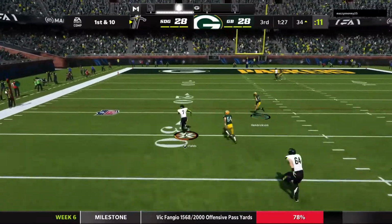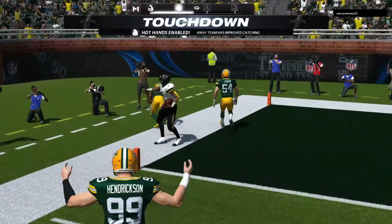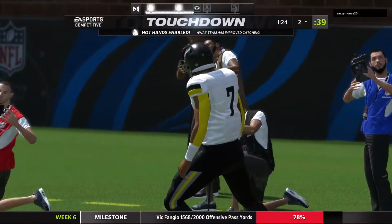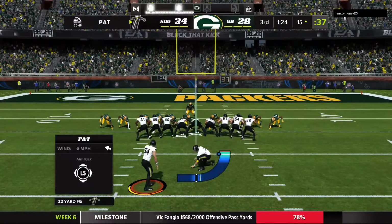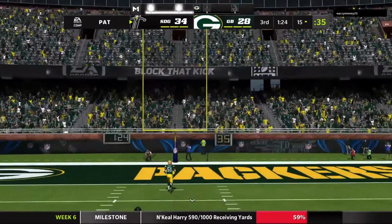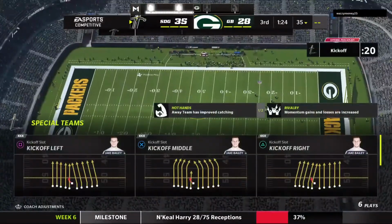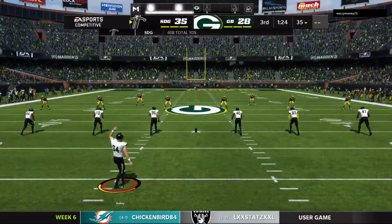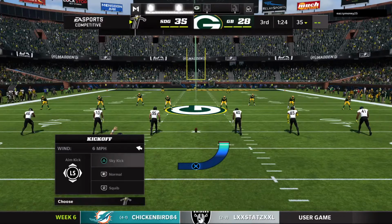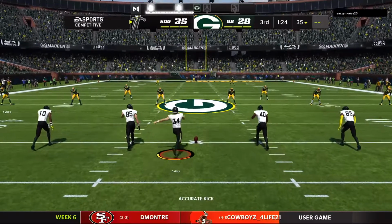Dancing to his left. Space to run past the 20. And he will take this one in for a touchdown. Justin Fields, 34 yards. And the Crusaders on just 2 plays have taken the lead. The point after is good. And they will take a 7-point lead. Crusaders 35, Packers 28. Jake Bailey set to kick off. Bailey now to kick it away after the touchdown.